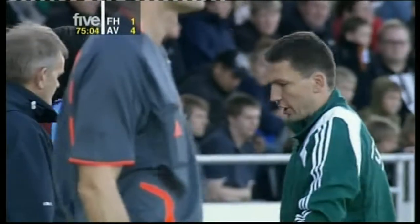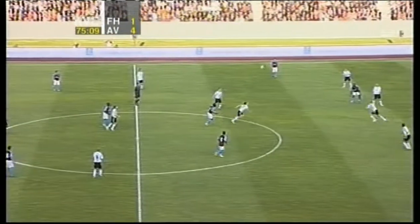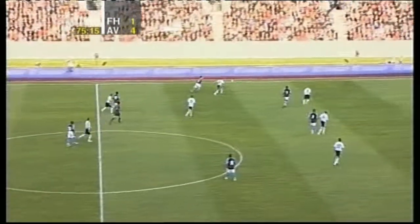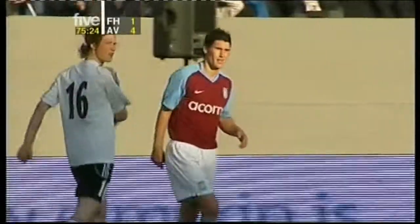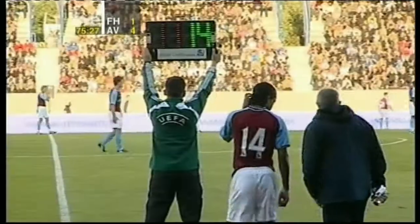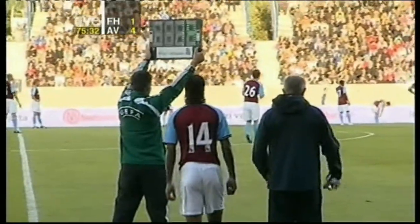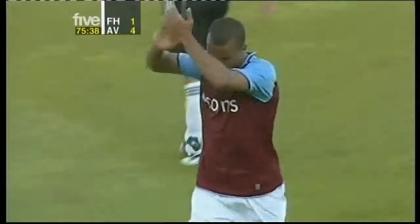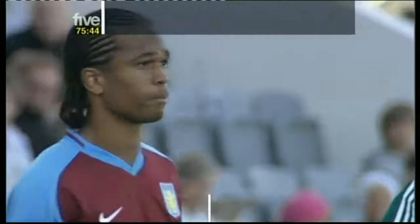Villa are going to make their change as well. Another change here. Nathan Delfonso rather is going to be coming on here shortly. Not just yet. Sivarsson with his first touch, which is a header out of play to give Aston Villa a throw in. Agbon Lahore is the man who's going to give way, so that Nathan Delfonso can have his little spell in the spotlight. He's a youngster who's come through the academy, isn't he? He's only elevated to the first team squad last February.